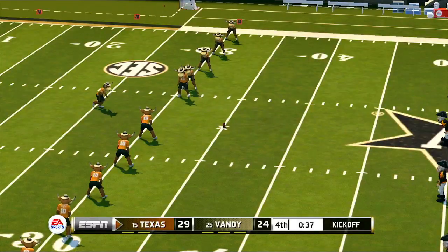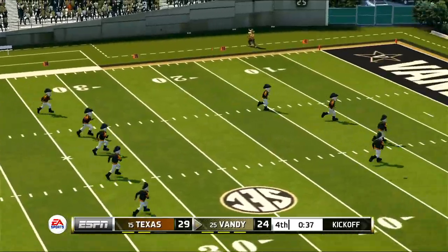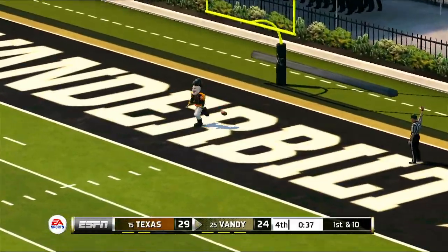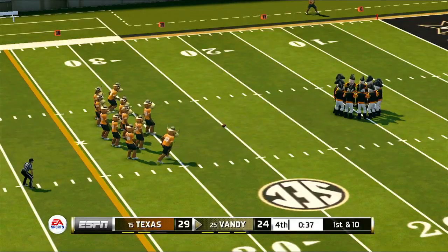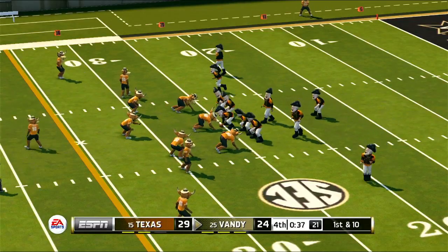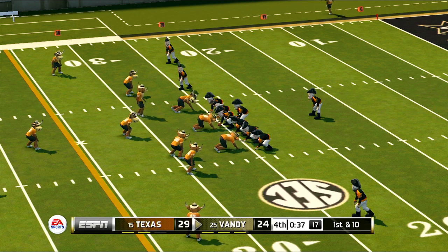Texas is lining up to kick this one off. Nice kick, plenty of distance. This one's going to be down in the end zone for a touchback. Well, this sets up the drama here in the fourth quarter. They've got the opportunity they've been looking for, an opportunity to take the lead and the win. Mike three. Set. Oklahoma.